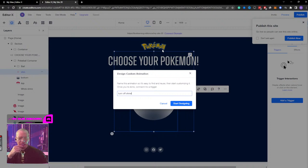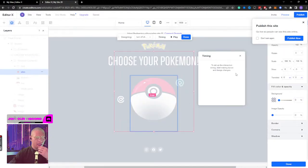The red shine specifically. I wonder what it would look like with the red behind the ball. I'll have to try that. Simon says it might not like it, but you can try to set the opacity of it to 0 when clicked. That's exactly what I'm kind of trying to do here. So let's see. Start designing.